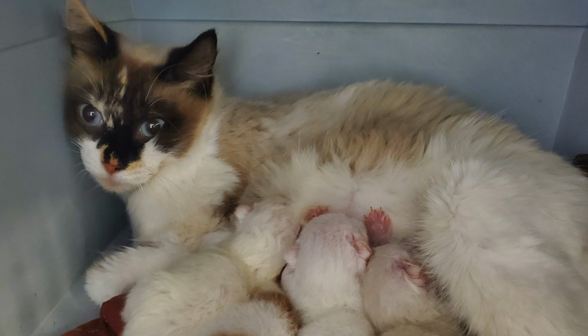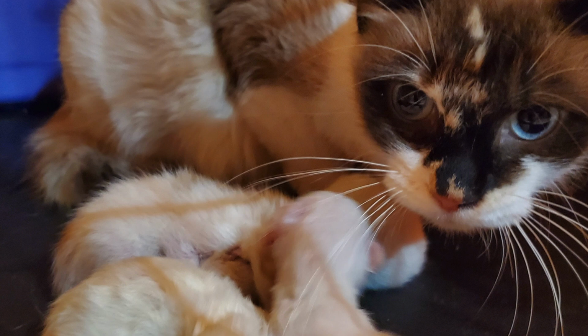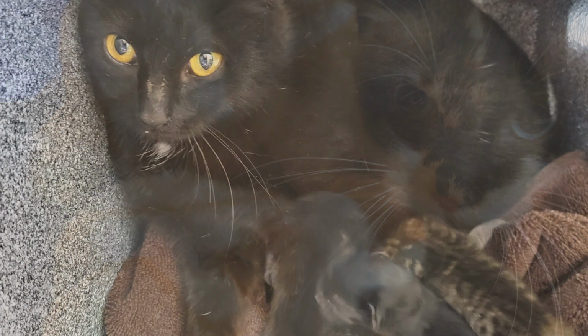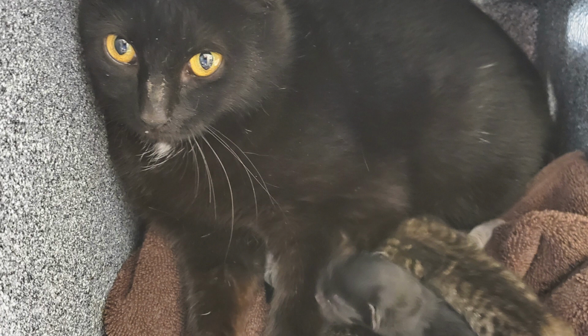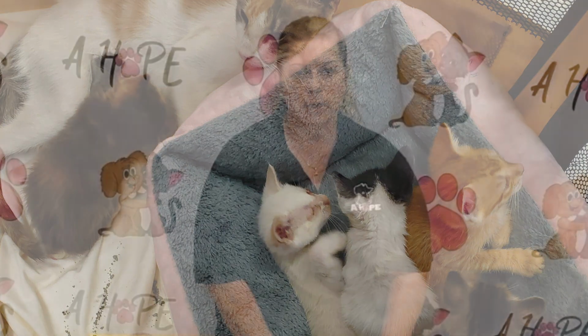In our area, with it being so warm, they'll start going into heat around 4 months. And then gestation's around 63 days. So by 6 months, you'll have kittens. And then a mama cat will get pregnant while she's nursing. So it's just a vicious cycle. You will not stop this cycle until she's fixed.